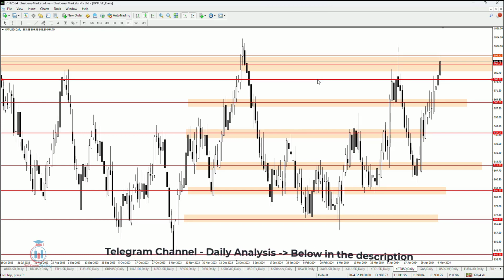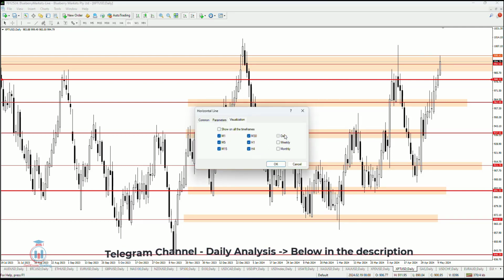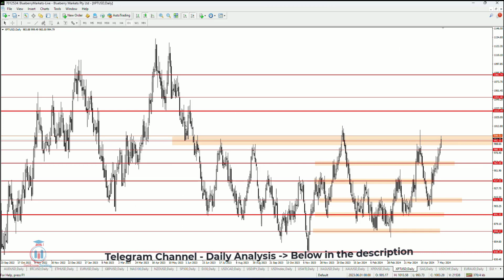Just a minute, I need to put this one here. It will be on the daily basis. As the price behaves, I also adapt to the market conditions. And just a minute, I need to see how this looks. Okay, this is the price, and this is the resistance levels.